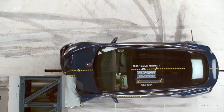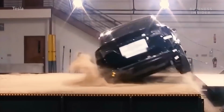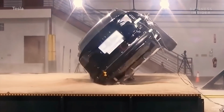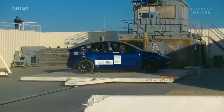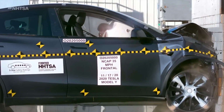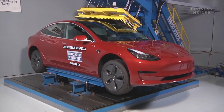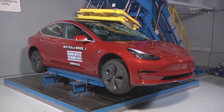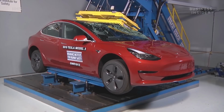But the lack of an engine is not the only factor contributing to Tesla's impressive safety record. The overall structure of the vehicle also plays a role. Teslas have a low center of gravity thanks to the heavy battery pack and electric motors sitting low in the vehicle, making them difficult to roll over. Also, the car's glass roof is incredibly strong, able to resist up to 20,000 pounds of force, which is more than the weight of 5 Model 3s stacked on top of each other.